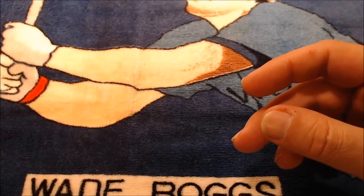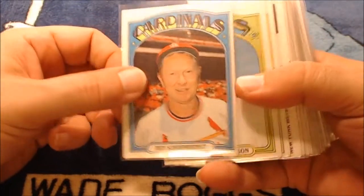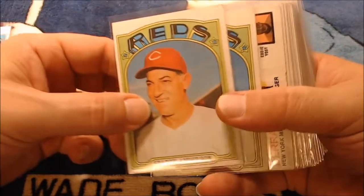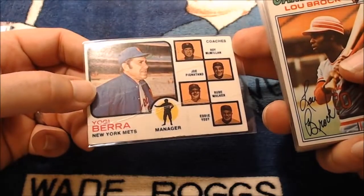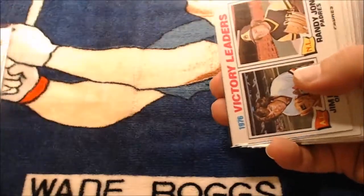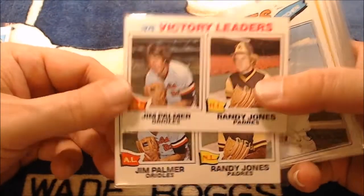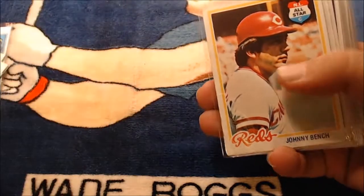I'm not going to go in detail here, but here's another group I have of 70s cards, and you'll start to see what I mean. Red Schoendienst as a manager from 72. I actually had two Sparky Anderson manager cards from 72. Here is a really beat up Yogi Berra manager team card from 73. Lou Brock from 77. These two aren't bad. I have two Palmers from Victory Leaders from 77. Phil Niekro. But now we're going to get into the 78 and 79s.